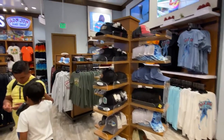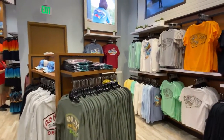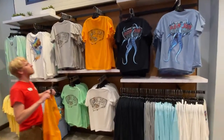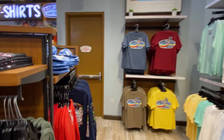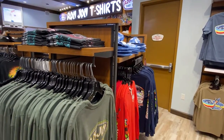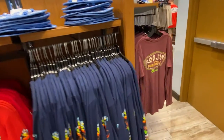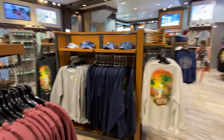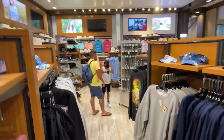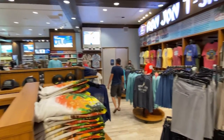You got the full hats, you've got the open hats on top, you got the long shirts, short shirts, you've got shorts, flip-flops. So if you're looking for something Ron Jon, they've got the color, they've got the shirts. I've been to a few different stores in the past, and this is by far my favorite. Since they put it over here in Disney Springs, it's an awesome, awesome added bonus to Disney Springs. There's just so much to choose from.